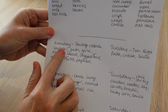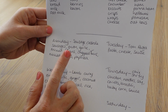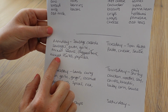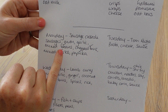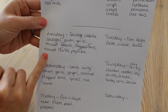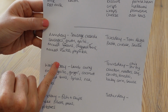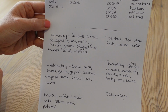What I like to do when I write down each meal, I like to write down all the ingredients that I need to create each meal so that when I come to shop online, I can just tick the ingredients off as I get them. As you can see, some of the ingredients have already been ticked, and that is because those are what I have in my cupboard or fridge already. So like I said, it's definitely worth going through your cupboards and fridge to see what you have got, because now for this sausage casserole, all I need to buy is sausages, onion and garlic. Everything else is already here for me.